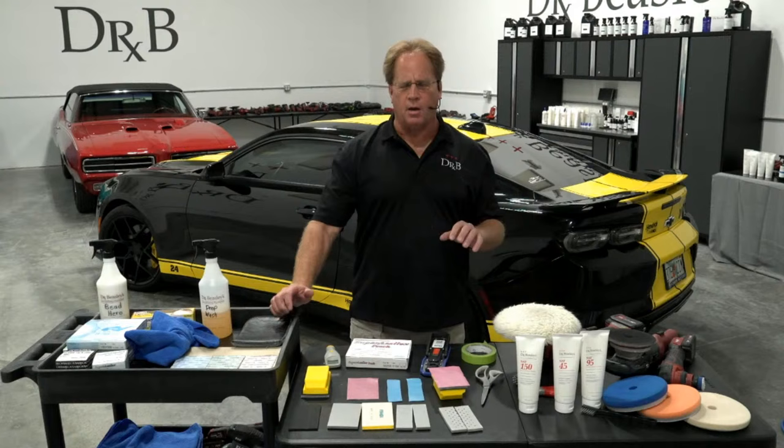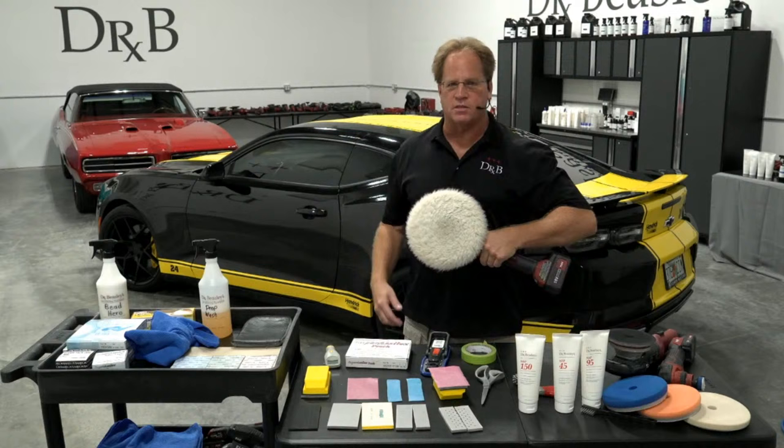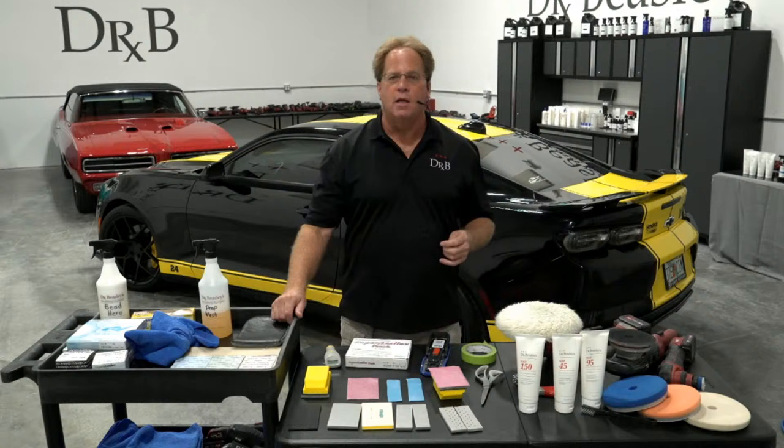And I always like to tell people this. You have to remember, when you're doing sanding and buffing on car paint, sanding takes off some paint, compounding's going to take off some paint, polishing's going to take a little paint off. And the last thing you want to do is turn your pad over and see the base coat, because that means you went through the clear coat. So that's why none of us should really be sanding factory finishes.